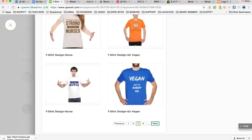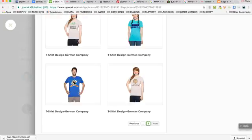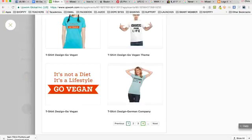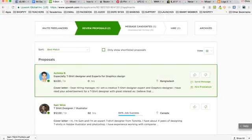And this person's applying. I liked the first designs a little bit better than all these ones. I don't really like these ones as much. So what I'll do is be more specific. I'll show them which designs I like. I like the Pi Day design. I like the fonts in the Shoot Like a Girl one, whatever. I'm not antisocial. So this person here, you can now communicate with them.